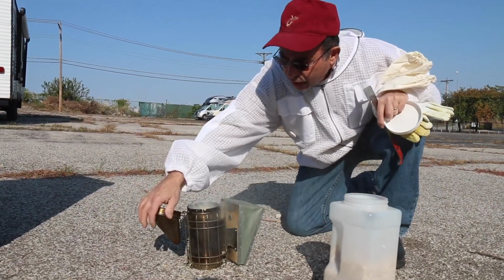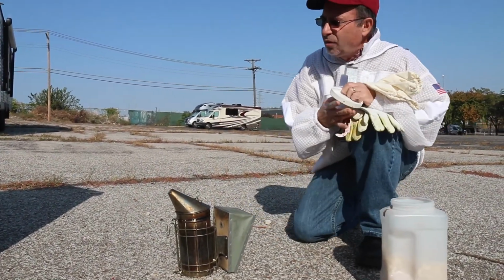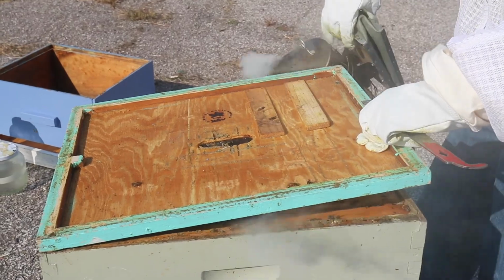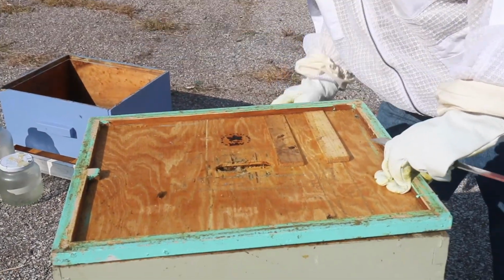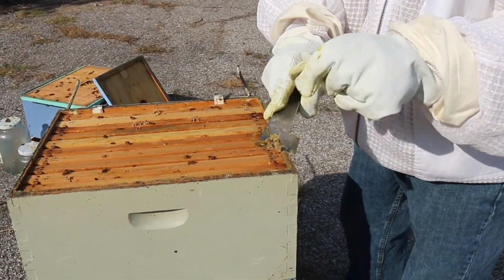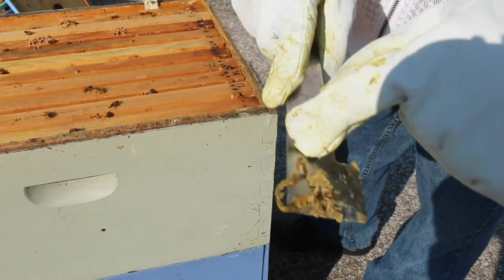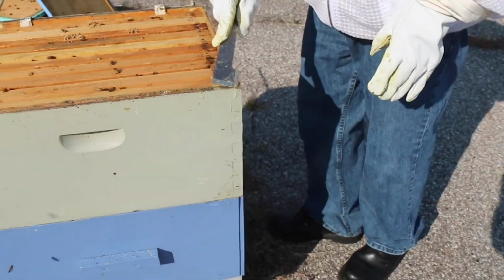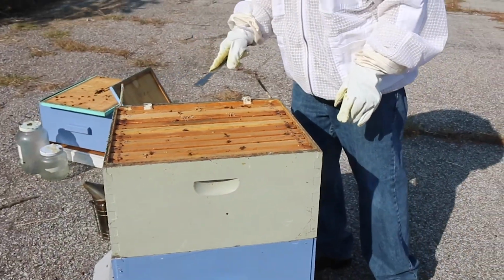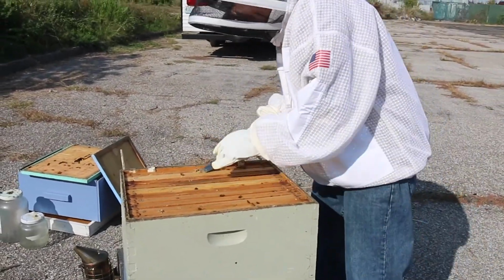This is a smoker, and so what we do is we smoke the bees to calm them down. We're going to just give them a little bit of a smoke. This is a propolis they get from pine trees or conifers, and it's really sticky, and it seals all the little cracks to prevent other bugs from coming in.